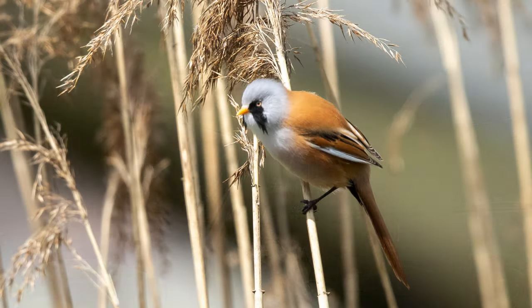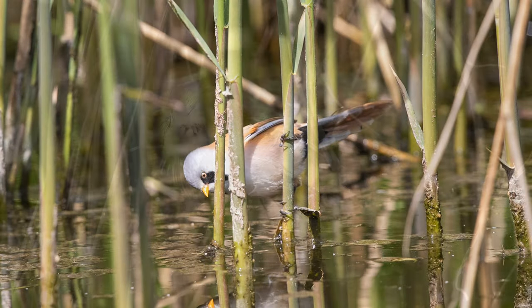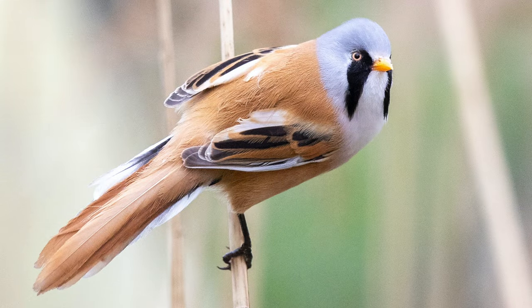And as for the shot of the bearded tit, well, all day pretty much this is the type of shot we've been getting. This and this and this, they're notoriously difficult to separate from the reeds around them, but literally as we were packing the gear up, this little chap came along and gave us this, which made everything so much worthwhile. Sometimes just one shot in a day can make you think, yeah, that was worth it. And today was certainly worth it.